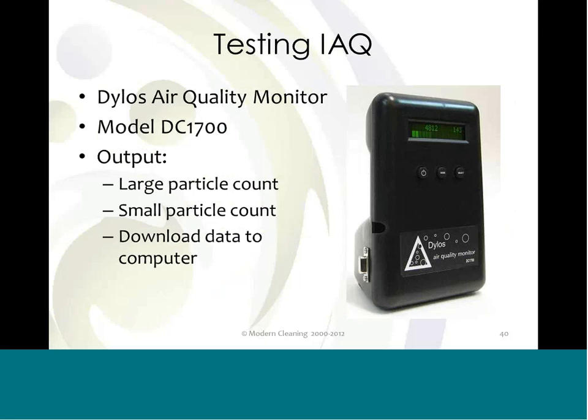The specific piece of equipment that we used for our testing and demonstration purposes, and the one you'll be seeing today, is this particular device here. It's made by a company called Dylos. It's capable of measuring two size particles that we said earlier, 0.5 microns on the small side, and 2.5 and up are the larger numbers, and you'll see that here in a minute.